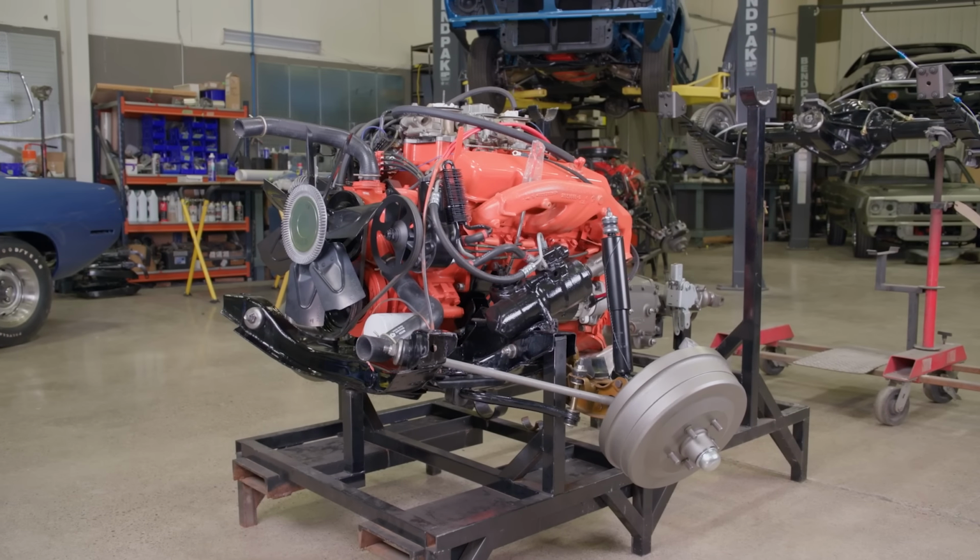That was me and Dougie. How many of those were made? What? We've got the drivetrain completely built out for it.